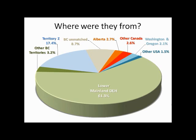Where were they from? Most of them were from our region, Lower Mainland. DEH means those are the codes within the ICBC database that matches to our geographic area. I at least had expected to see a bit more from Washington and Alberta, and there actually weren't that many. A fair number were unmatched, where they had BC plates, but for one reason or another, we weren't able to match their plates with the ICBC database.